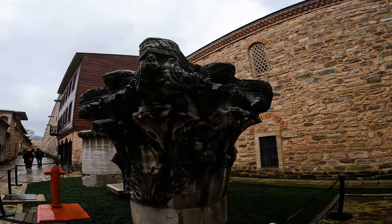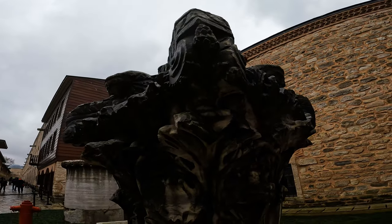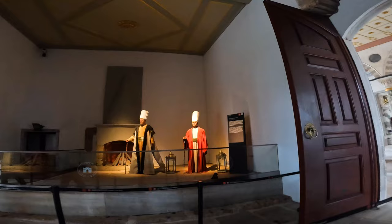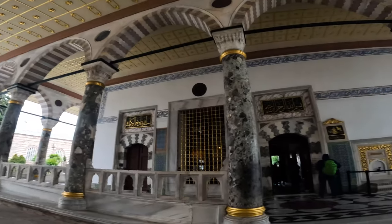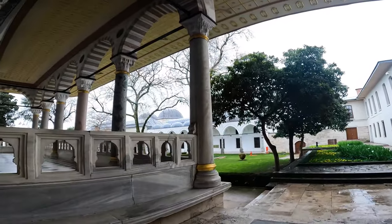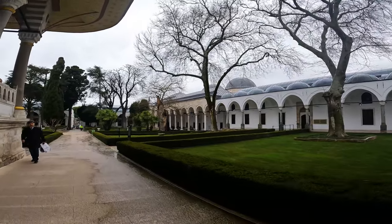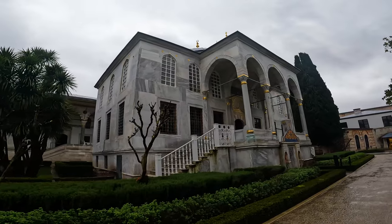What a capital. This is ancient. A relic of Byzantine era. Look at that face up there. What an incredible Corinthian column. All these buildings are so well preserved. They're so beautiful.